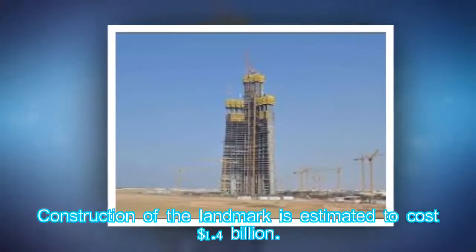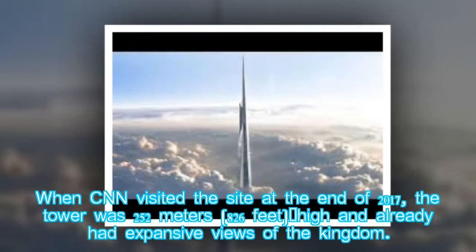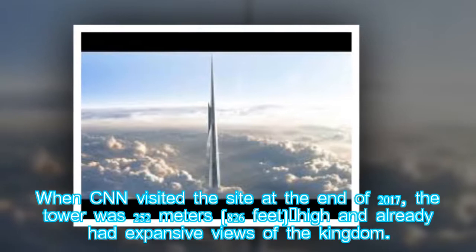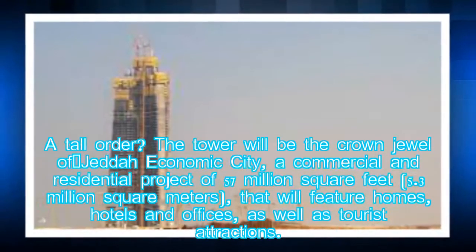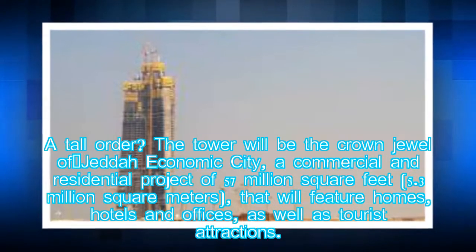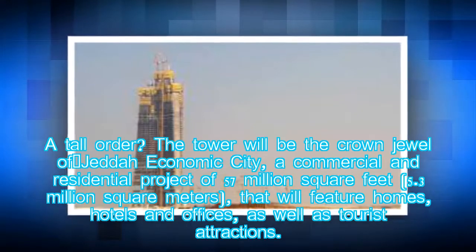Construction of the landmark is estimated to cost $1.4 billion. When CNN visited the site at the end of 2017, the tower was 252 meters, 826 feet, high and already had expansive views of the kingdom. A tall order? The tower will be the crown jewel of Jeddah Economic City, a commercial and residential project of 57 million square feet, 5.3 million square meters, that will feature homes, hotels and offices, as well as tourist attractions.